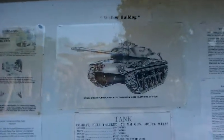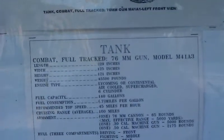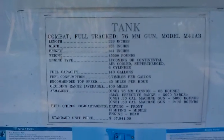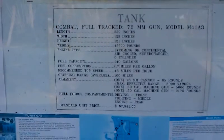All right, we're out here at the War Veterans Memorial Park in St. Petersburg, Florida. And they've got a display here of a Walker Bulldog tank. It was for combat, full tracked, had a 76mm gun. And let's see, it weighed 45,500 pounds.